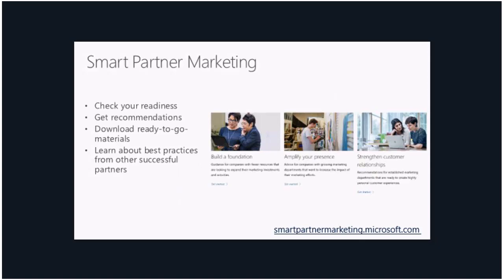So there are other partners who were either born in cloud or have established a successful cloud practice, and we've based our learnings on those best practices and given you some resources. So again, Smart Partner Marketing, you can use the resources that are already available that are applicable from other businesses and how other cloud partners have done well.